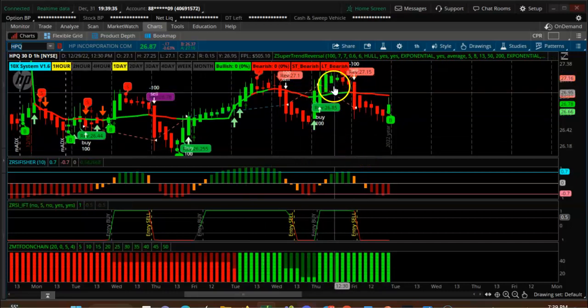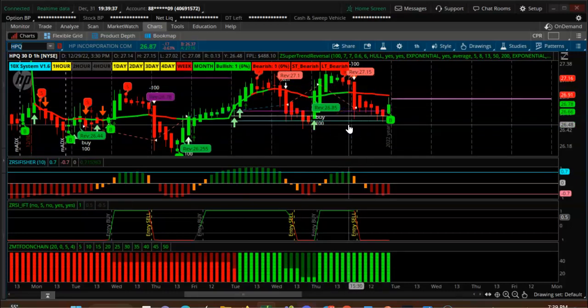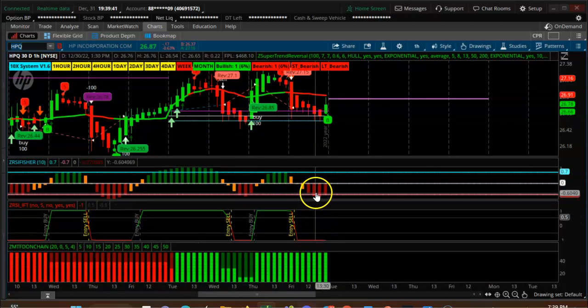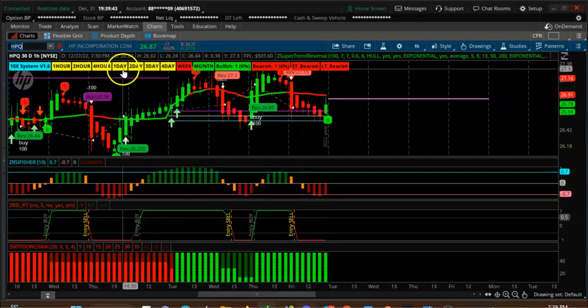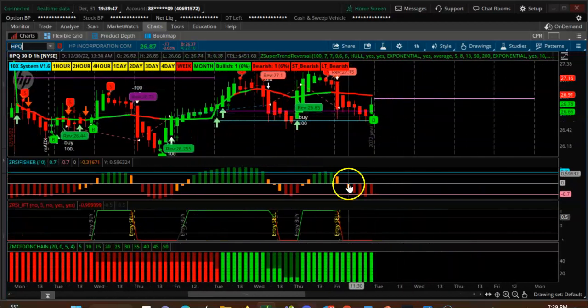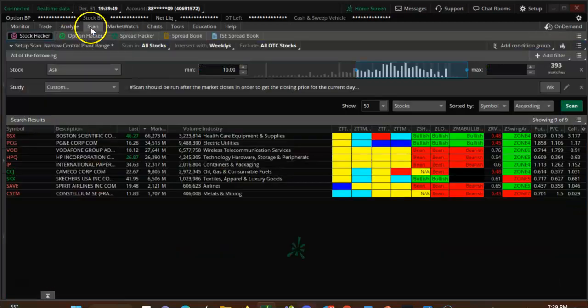Long term bearish, short term bearish. So this could be, so trend is bullish. Here sell signal, neutral. So this could be a trade to the downside also. Okay. So next one is IP.